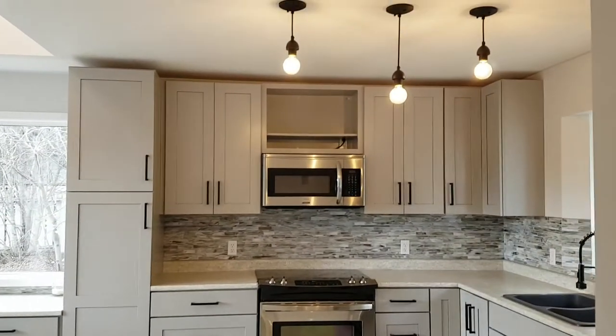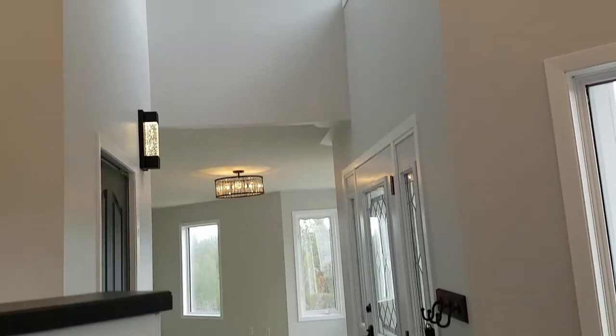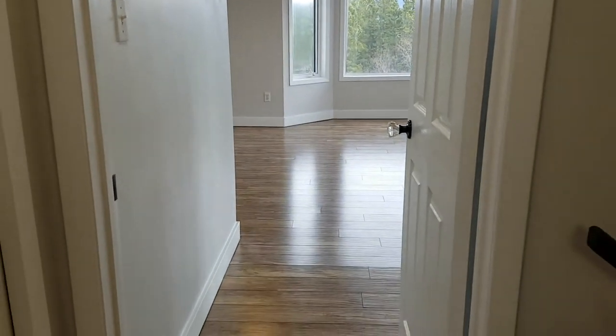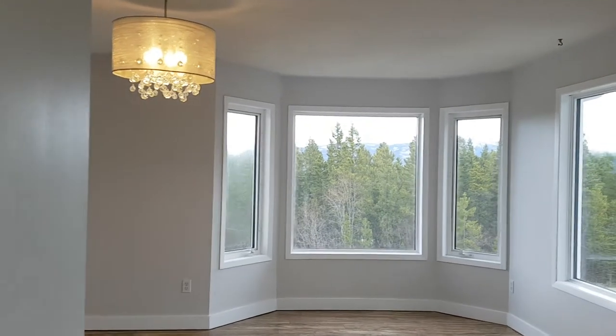Okay, before we go downstairs, we're actually gonna flip around, come down the hallway, go upstairs now, but look at that. Tons of light windows. All right, let's go upstairs. All right, so, brand new carpet here on the stairs, and we're gonna actually take a look at the master bedroom first. Gorgeous flooring. Look at this. Beautiful. Can you imagine waking up here?